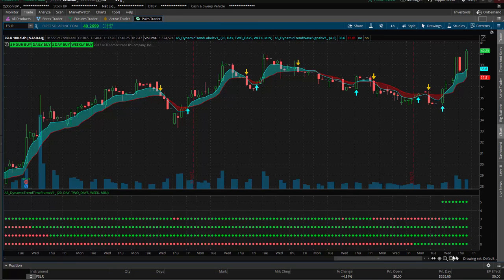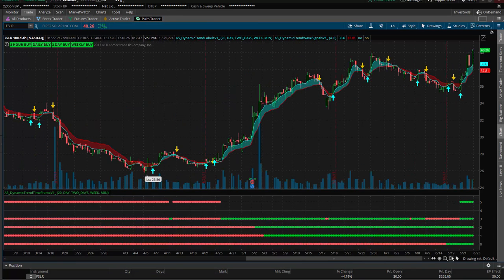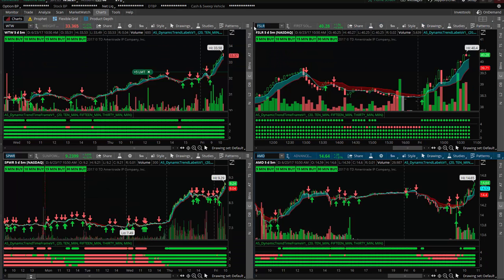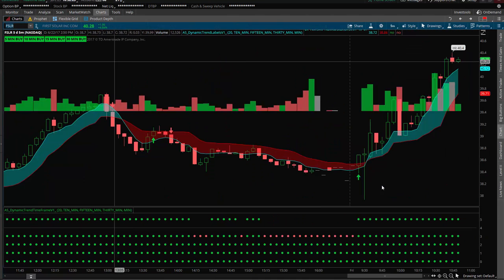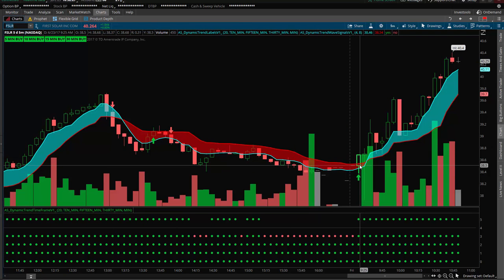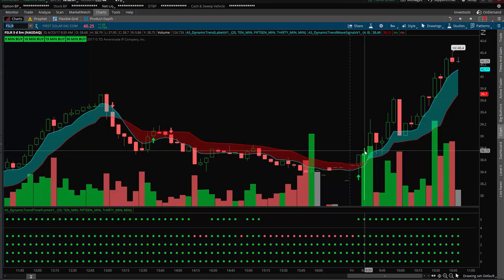So this morning I just came in and bought the next week 41 calls, very small, only a 10 lot there. And First Solar had a beautiful move here. We see the pullback, and what I was looking at here, and I'll show on the intraday chart, we see here right at the open a long fired. I just wasn't following it right at the open.